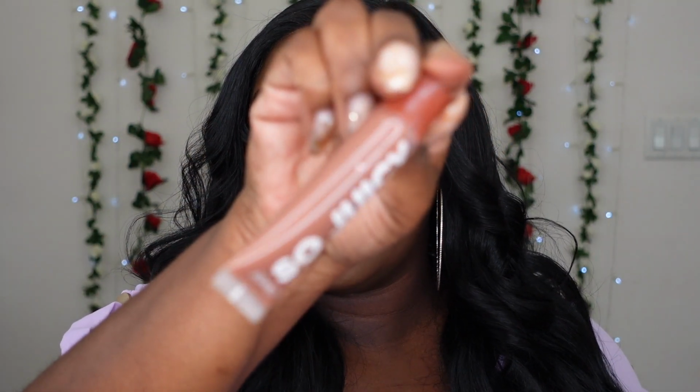Alright, I'm gonna add some gloss. I'm gonna go in with the So Juicy by ColourPop. Since my lips are already half busted, let me go ahead and plump my lips up.